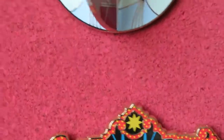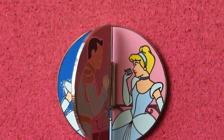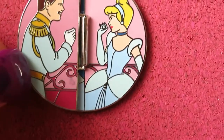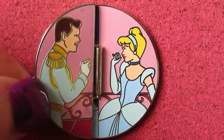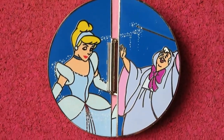And this last pin is really cool. I think it was called Piece of Time, Once Upon a Time. And it's got this element that kind of flips to the side. So one side here, it's got Prince Charming and Cinderella. And then on this side, it has the Fairy Godmother and Cinderella.